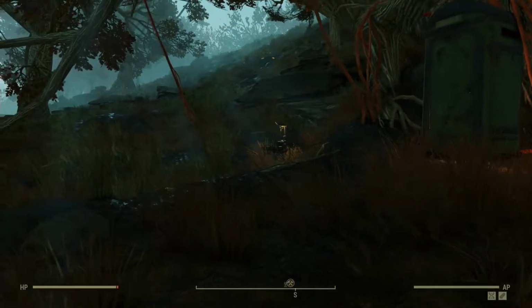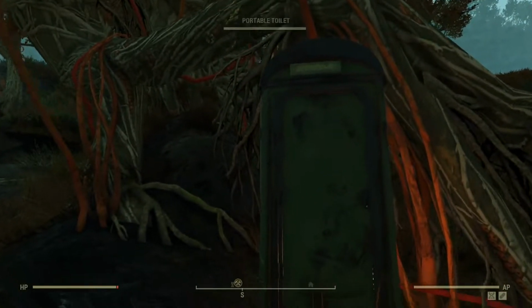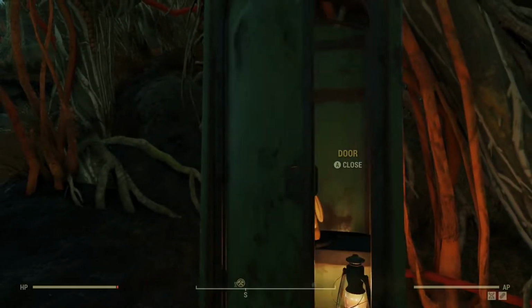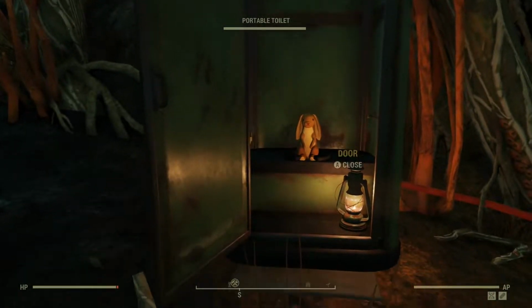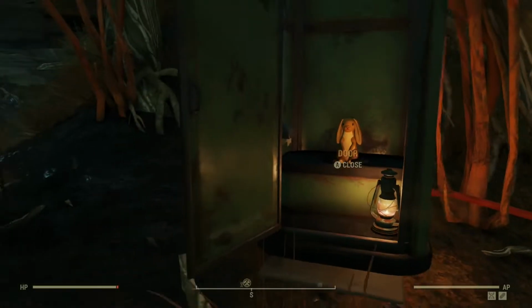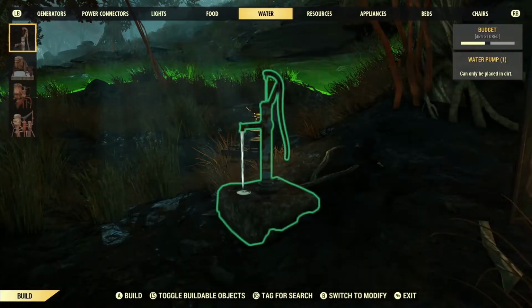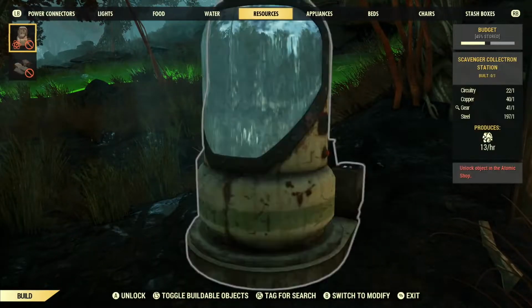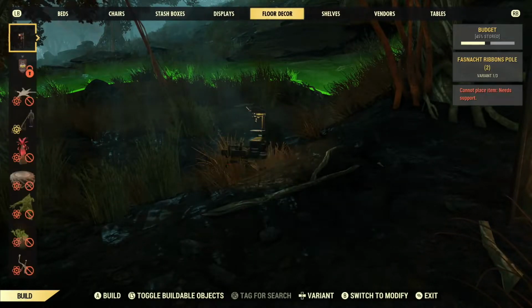So that's it for my shower area, but I also of course have the outside restroom here. Open the door. Boop. I managed to put that rabbit on the toilet by placing it on a, what do you call them, little flower pot, which I got from the item shop. It's in the floor decor.